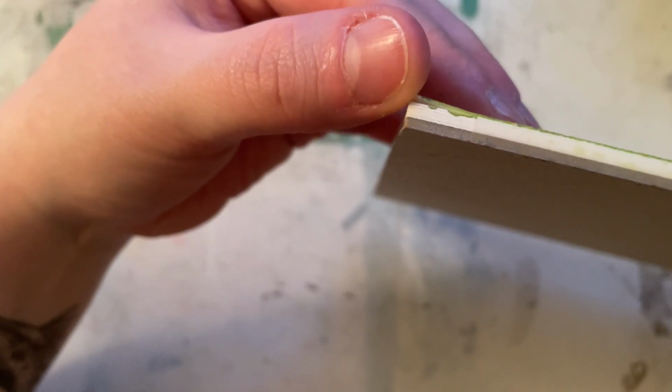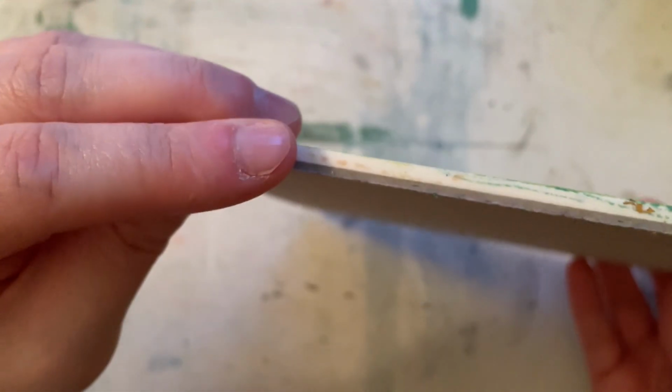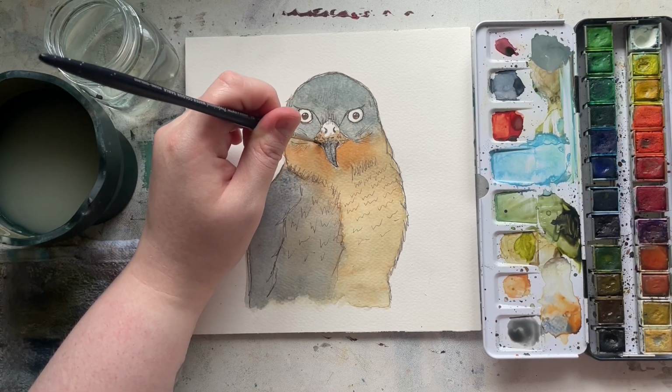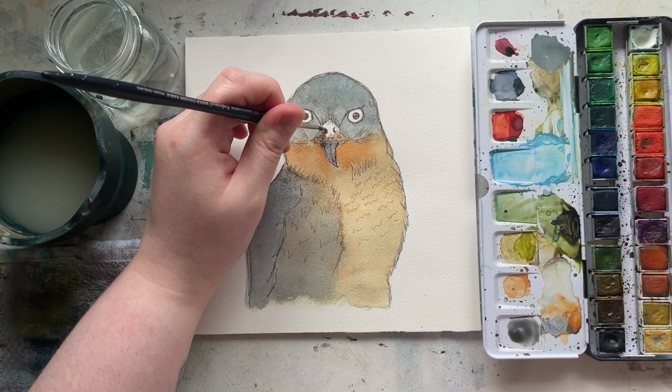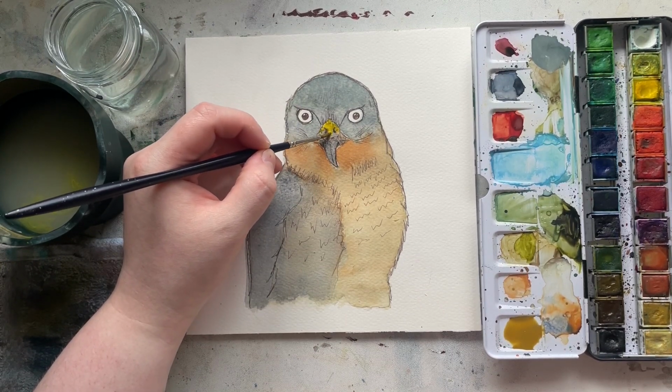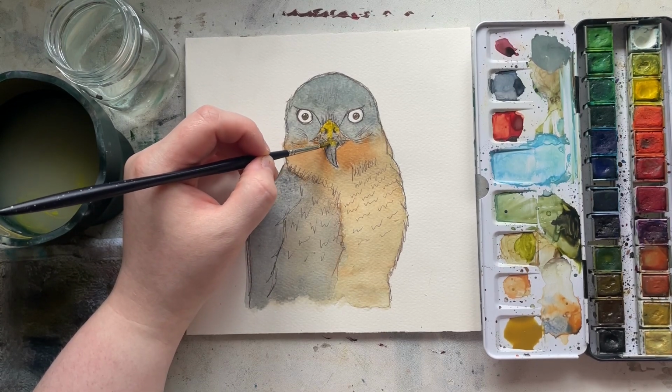I forgot how much I love these types of sketchbooks because with them being gummed, it keeps the pages really flat, and you don't get any buckling when you're using your watercolours or gouache or any water-based mediums. So I thought I would use that for this week's paintings. And like I said, I'm really happy with this paper.